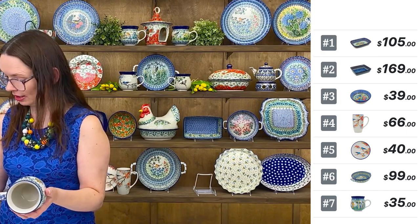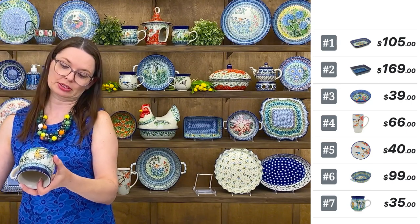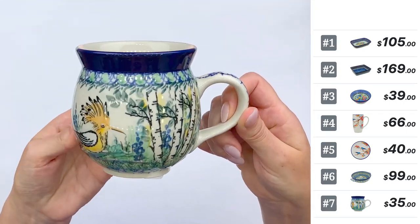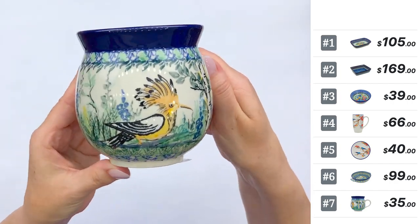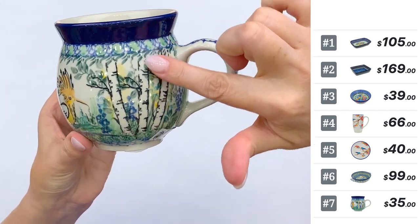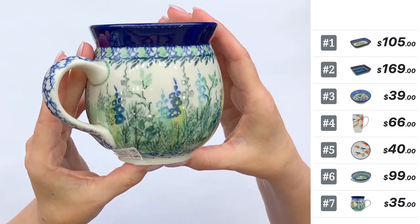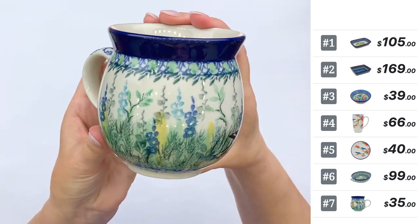Okay, so the mug I have is $35 only. This is an elegant looking pattern. Unicat 5076, designed by Miss Maria Starzyk. 12 ounces brimful, lovely shape of bubble mug. Amazing pattern. Here we have a Polish bird that is called Dudek. And you will also see beautiful mature trees in the forest. And then when you turn around the whole mug, you will see blue hollyhocks. This is a piece of art.